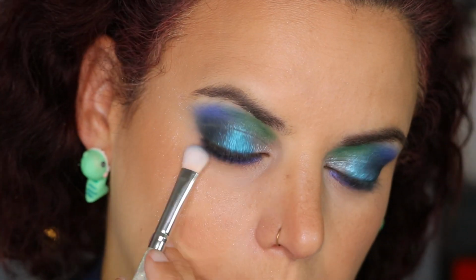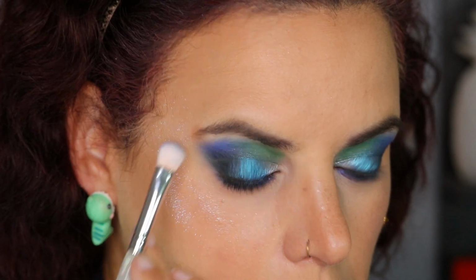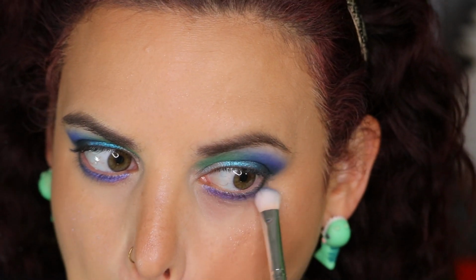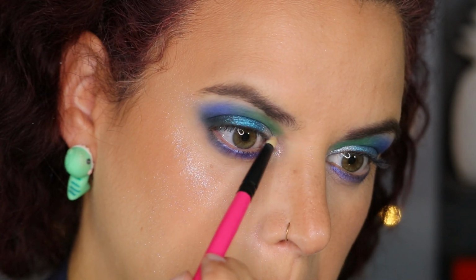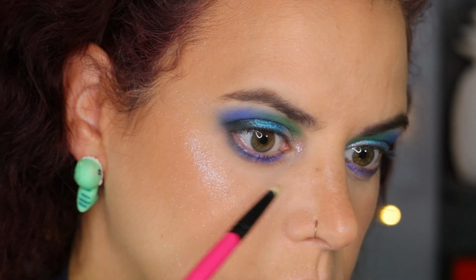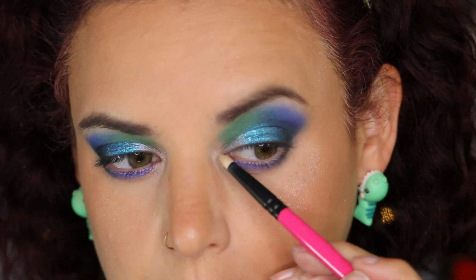Then I used a clean brush. This one is from BH and it's part of the Birthstone brush set. And I buffed out the edges of all the shadows using that brush. For my inner corner, I used the R101 brush from What's Up Beauty and applied the shade Nice as Pie.